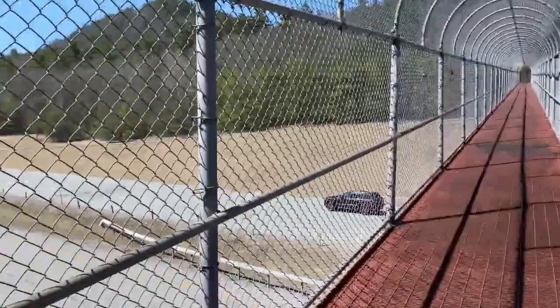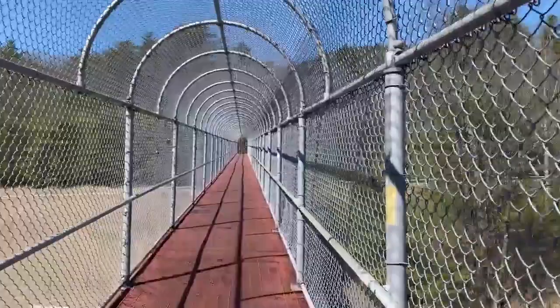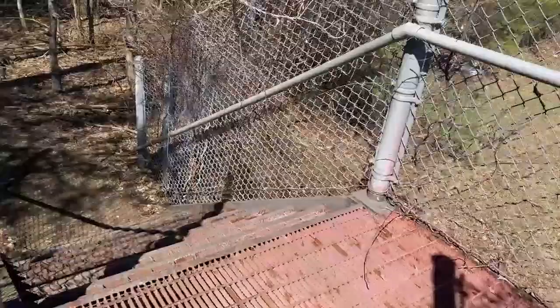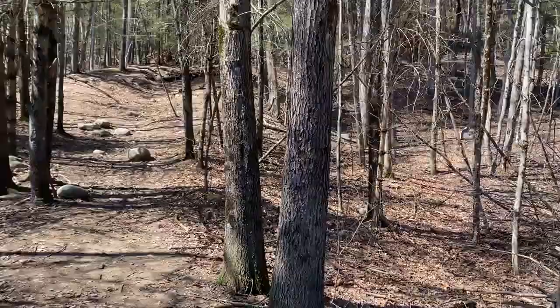Pretty noisy. Woo. All right, crossing over. We're walking to Prospect Mountain, hiking. All right, so we're heading down. And this is the trail.